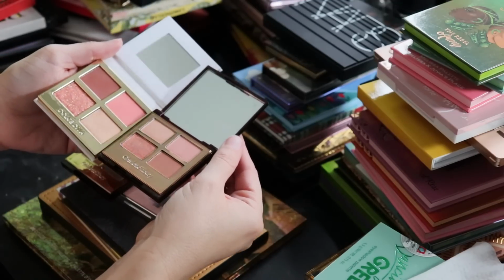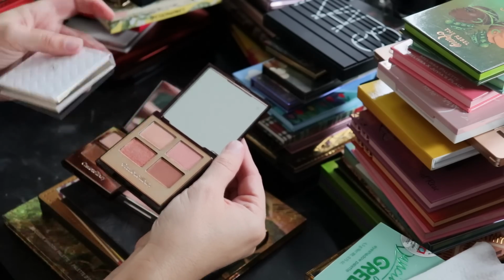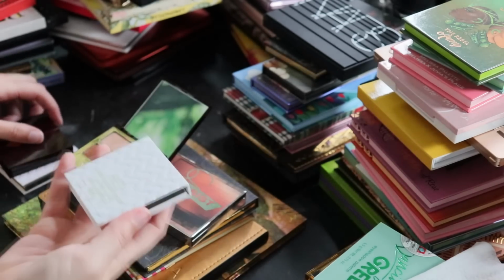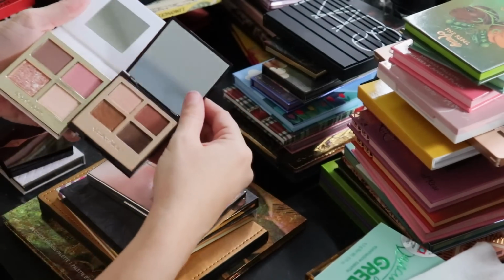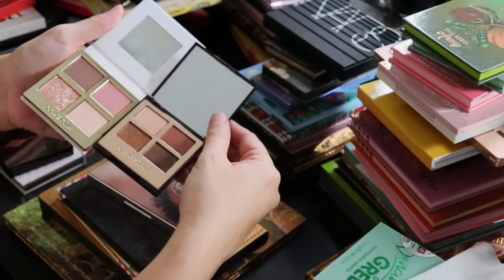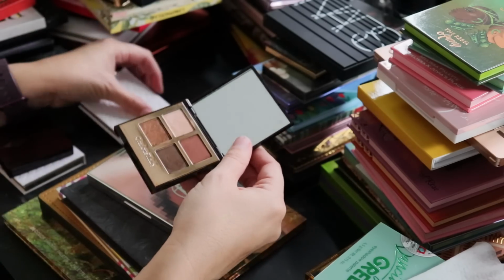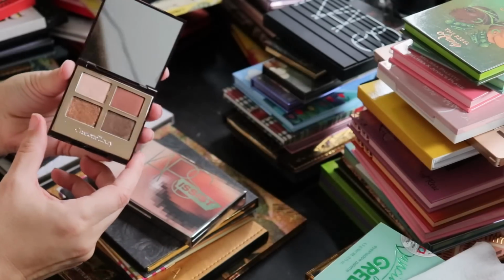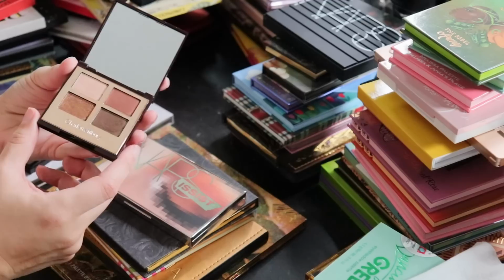So if I had to choose between these two, it would be Kiko, which is the choice that I'm making. And then this one over here from Kiko Milano, this one's Dolce Diva. Again, definitely not a dupe, but it's gonna get more use than this one will. This one, the pictures made it look like it was going to be much more purple than it is, and it's very much like a bronzy brown sort of palette.